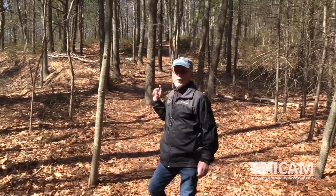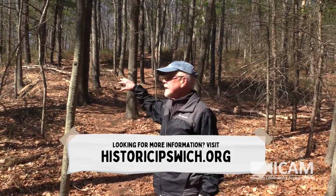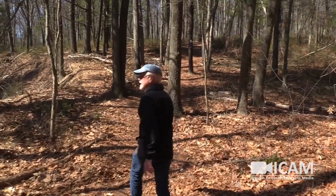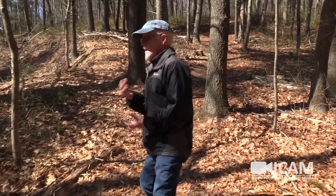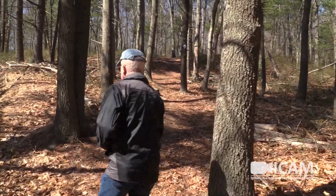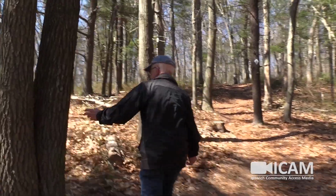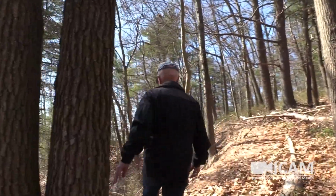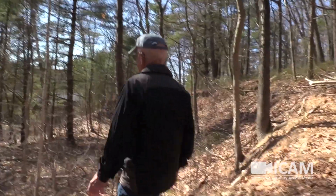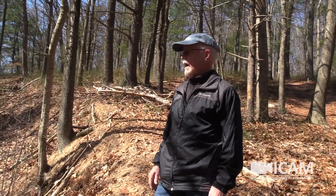So this is where the trail gets steep. As a matter of fact, just up ahead, it splits and you go around the hill. But what I wanted to show you is right over here. I talked about the sand and how the glacier sorts out different kinds of glacial till. The next heaviest after sand would be the gravel. So look at this. Right here, we're standing on the edge of a depression, and this really looks to me like it was a gravel pit.